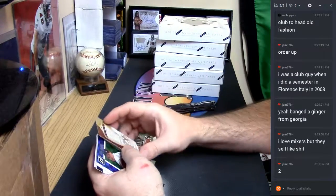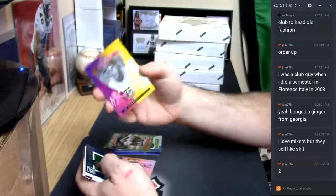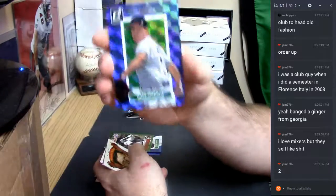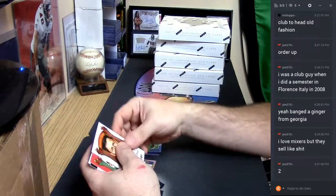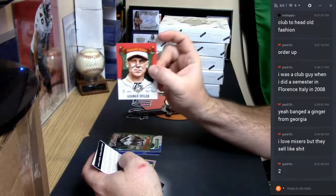29 out of 50. Roy Campanella, Hall of Famer. 18 out of 25, Elite Series, Greg Maddux, Hall of Famer. Mordecai Brown, Hall of Fame. George Sisler, Hall of Fame. A redemption.